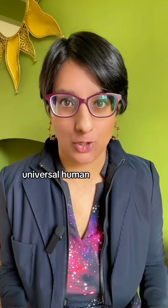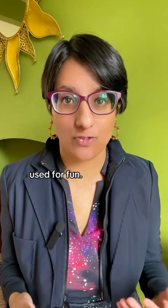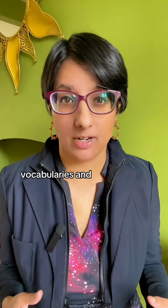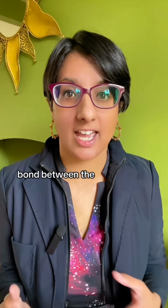One of the most universal human behaviors is baby talk or infant-directed speech, and it's not just used for fun. Researchers have found that infants that are frequently exposed to baby talk develop larger vocabularies and grasp new language faster. It can also help to strengthen the bond between the caregiver and the child.